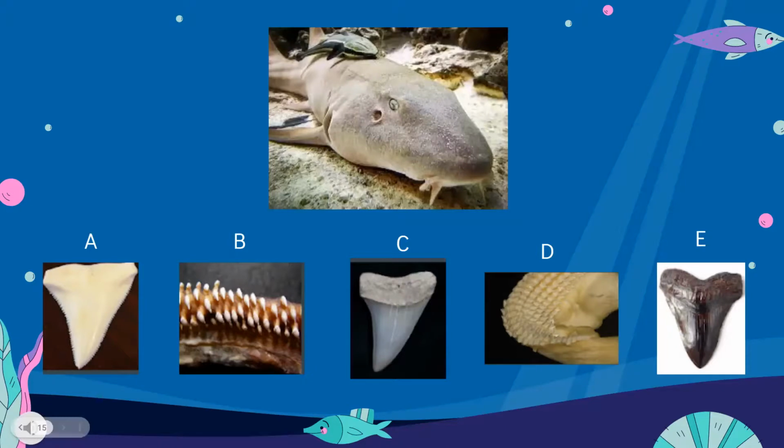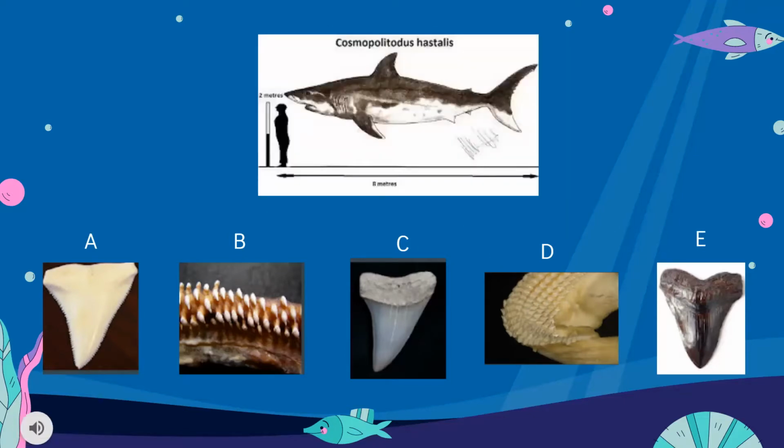Okay, y'all, on to round 4. Next, we have one of the friendliest sharks in the ocean, known as the nurse shark. Which tooth goes to the nurse shark? Go ahead and pause the video. Did y'all guess right? The answer to this one is D. Last round, round 5. We have the extinct giant mako. Which tooth goes to the giant mako? Y'all know the drill. Pause the video, talk about it. Did y'all get it? The answer to this one is C.